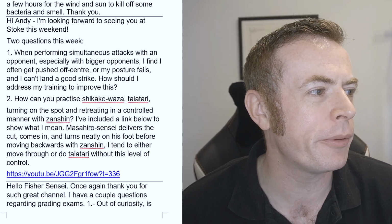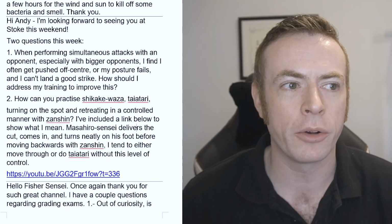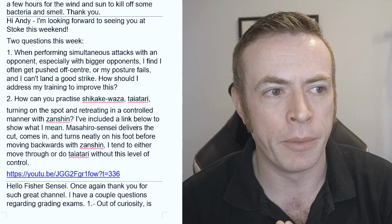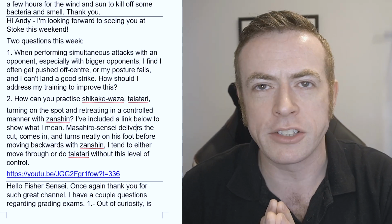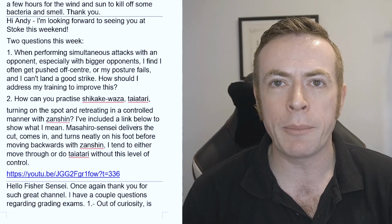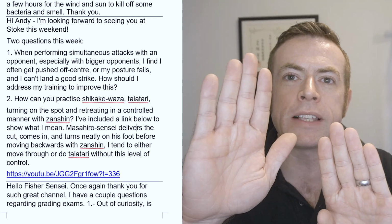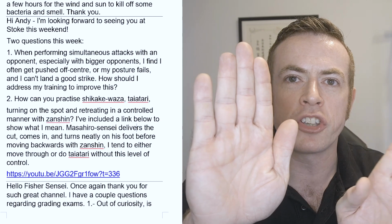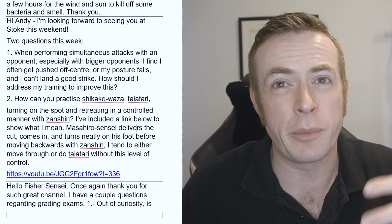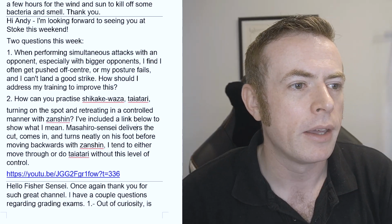So first, when you're performing simultaneous attacks with your opponent, and with bigger ones, you find you're often getting pushed off centre. Okay, this is probably caused by one of a couple of things. It's usually caused by your hips not being square to your opponent. So when you're in your kamae, your left and right hip must be pretty much square onto your opponent. This happens if your left foot is turned out this way, then your hip turns out this way as well. And that's why it's easier for someone, especially if they're bigger and stronger, to overpower you when you strike at the same time. All right, so that's one thing.